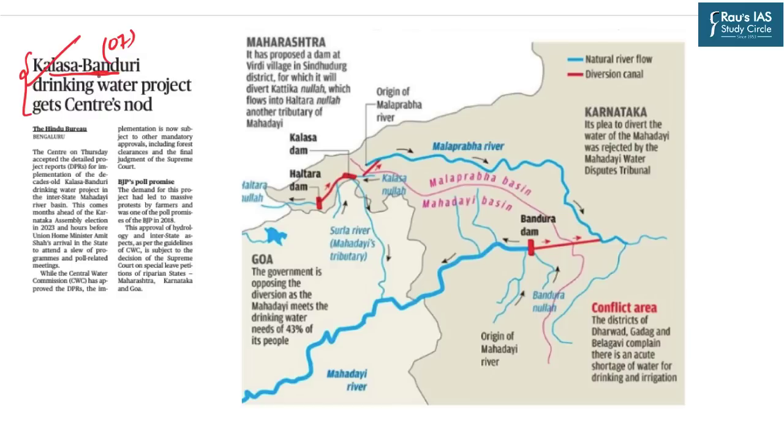This river water dispute is basically related to the Kalasabanduri project and is mainly between the states of Karnataka as well as Goa. The river in conflict is Mandavi River. This Mandavi River is also known as the Mahadai River. Now with the help of this diagram, we will try to understand what the basic dispute is.